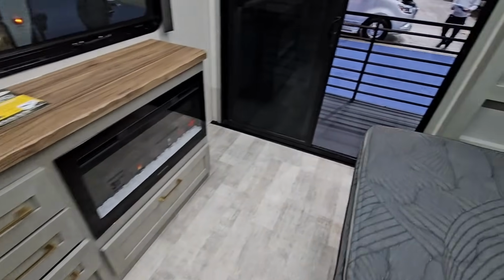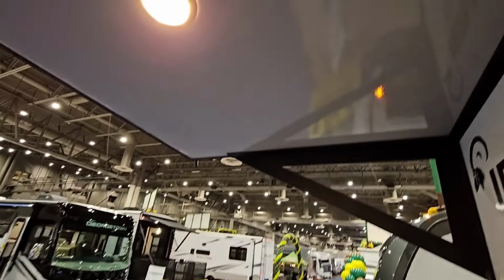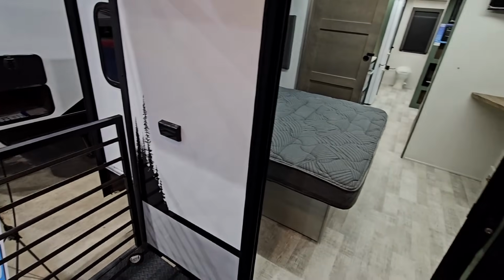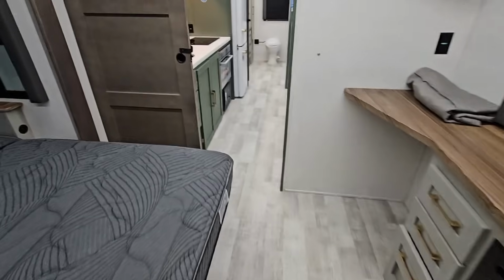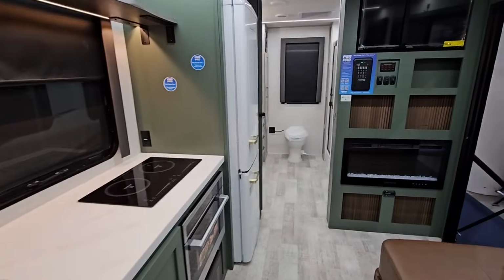I love these IBEX RV suites. And stepping back here, you have a really cool back deck that is covered with lights. Again, this is screaming like hunting lodge, something you'd want to put out on a piece of property. And these things are super affordable for what they are. This is really, really cool. I love these units and I filmed a couple of them. Let's go outside real quick and take a look at some of the things that they've done out there.